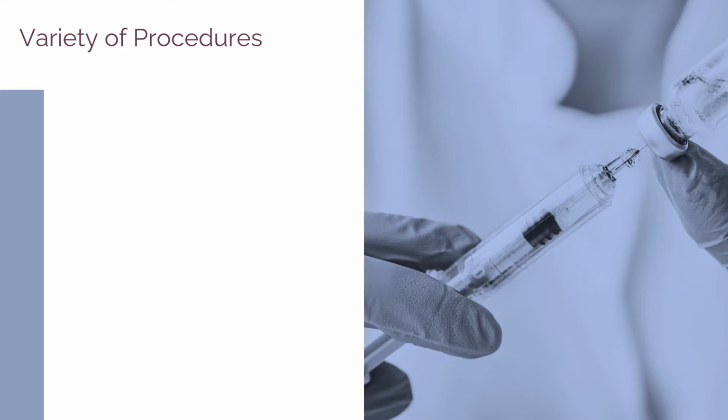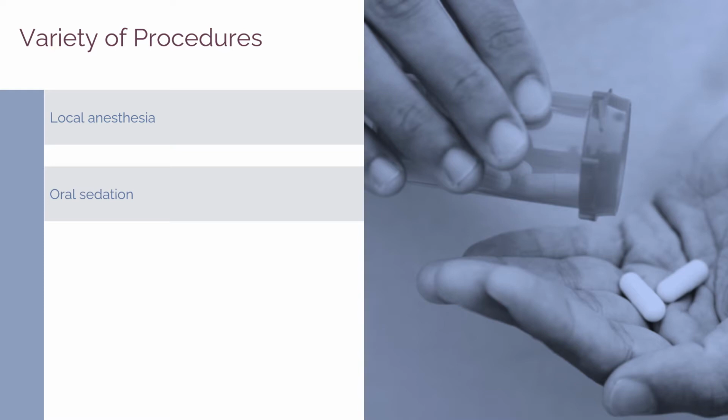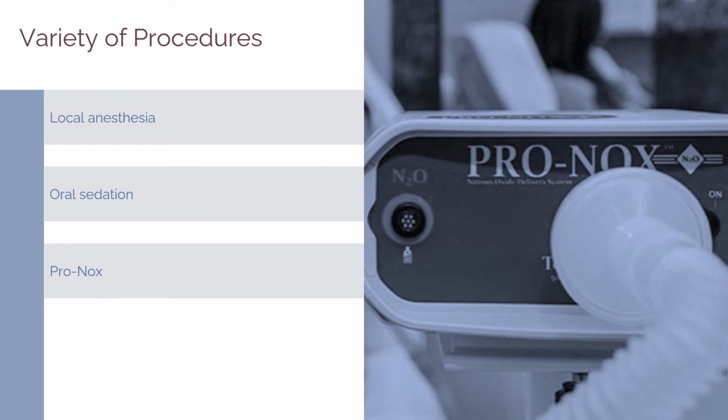In general, when we are doing things in the office, it is just with numbing medicine that is called a local anesthetic. Now, you can also take something orally to help relax you, and we use Valium or diazepam for this. If there are parts of your procedure that are uncomfortable, we also have an inhalational anesthetic that just kind of gives you a buzz for a couple of minutes called Pronox.